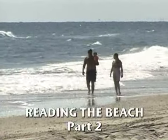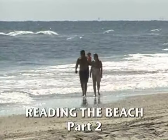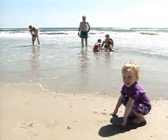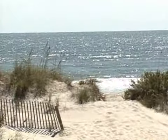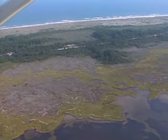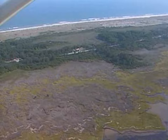Now, some folks have wondered where all this sand comes from. And a lot of people think that it's currently coming down from all the rivers that we have draining the state of North Carolina and coming down to the coast. The fact is, those rivers really bring very little sand down to the ocean system right now.